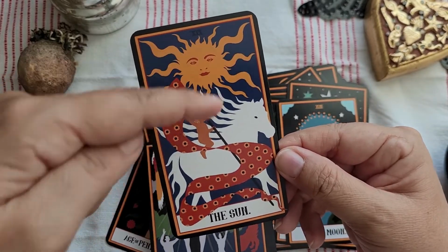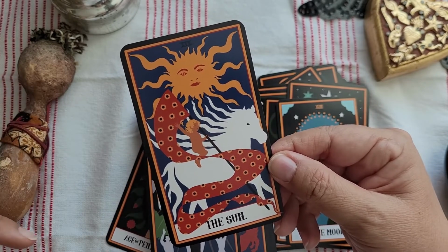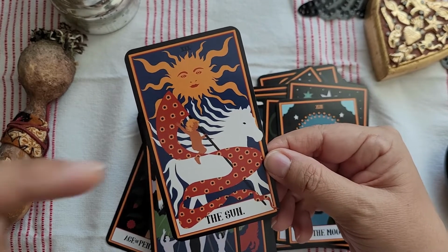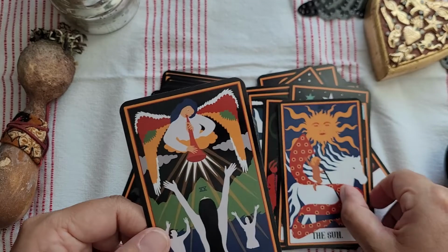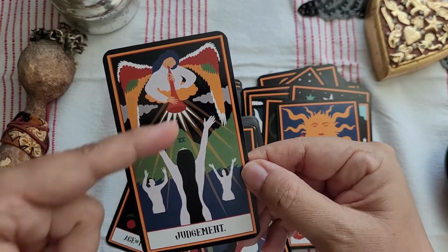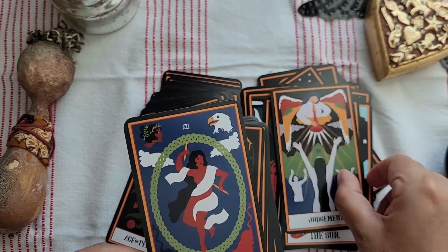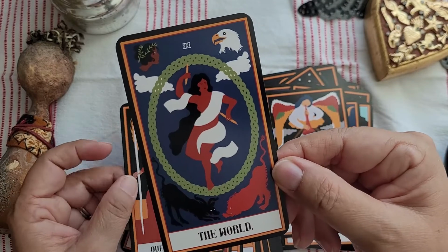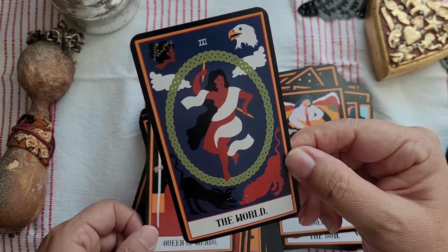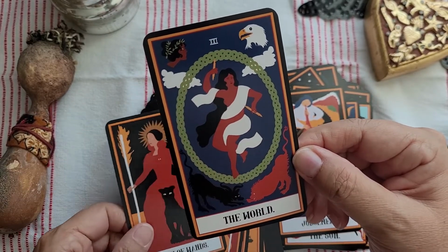And again, you have this movement within the sun, the movement within the horse, within the, what do you call them? Hair? It's not hair. I don't know what it's called, but anyhow, there we go. Judgment. And again, these beautiful rays just coming down, movement. Oops, sorry. And then here's the World. And again, you have all the symbology around. And again, this movement within everything that she has on.